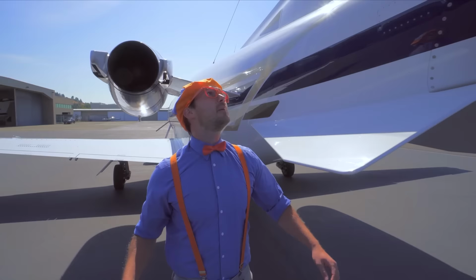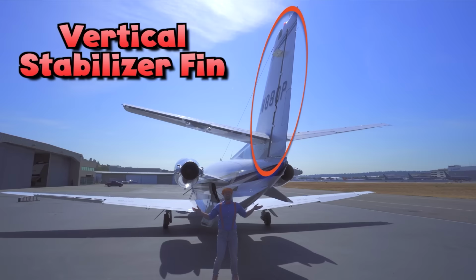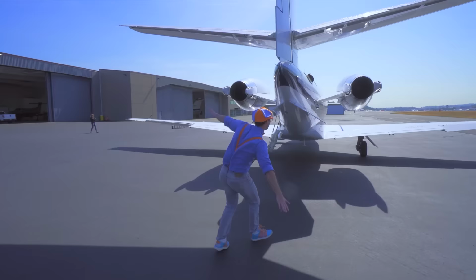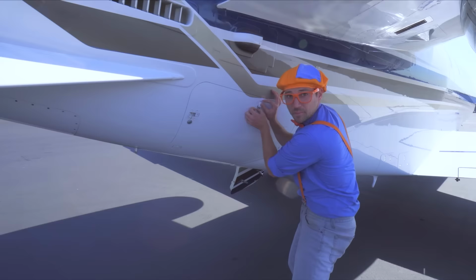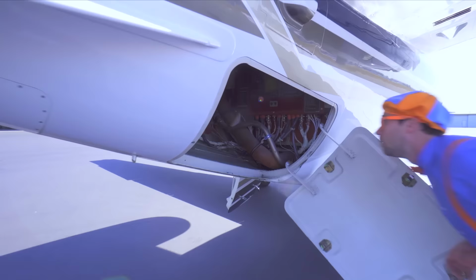Whoa! Oh, and look up here. Wow! That is the horizontal stabilizer fin. That is the vertical stabilizer fin. It helps the aircraft be nice and stable in the air. Whoa! Another compartment. Wow. Let's open it up and see what's inside. Whoa, check it out, a bunch of engine stuff. Whoa, so interesting.